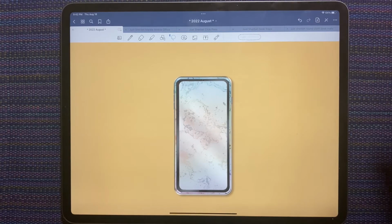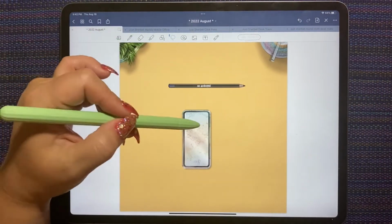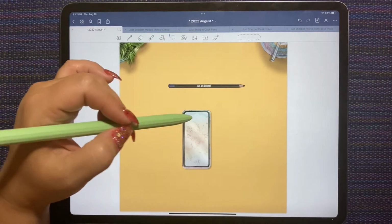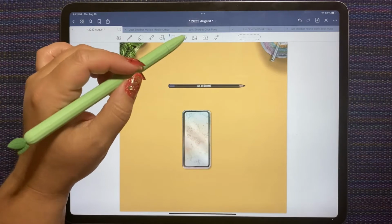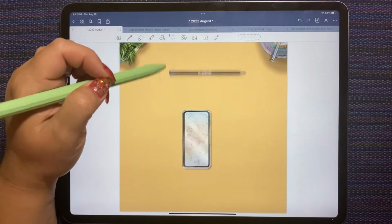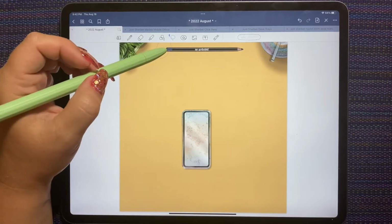That works perfectly. All right, so now we have my phone and my background. The phone is going to be my to-do list and my date on this spread. Don't mind this little pencil. It's part of the Lenny Digital's Extreme Planning Challenge this month.